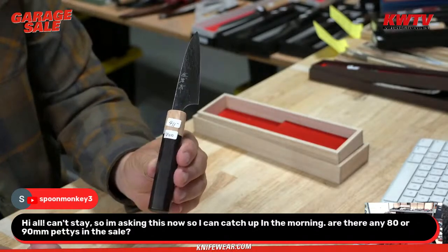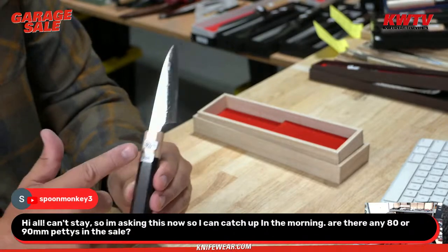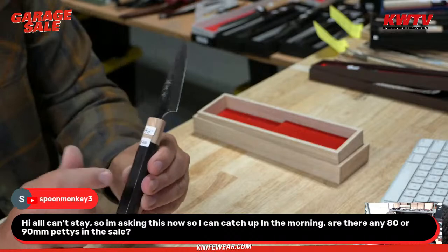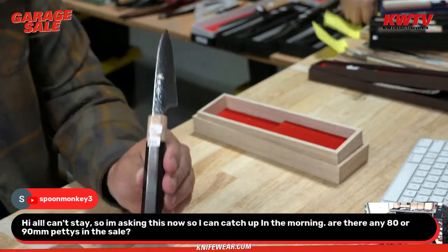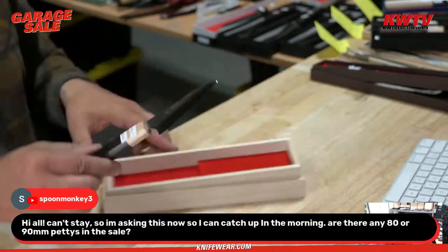What kind of wood is this? Rosewood with the white pakka. But it's sustainable rosewood. Oh, I'm glad we get to do a lot of paperwork for these now. It's always fun. Thank you, Gibson Guitars, for ruining everything. Well, you got that in your hand.